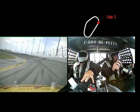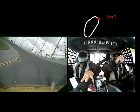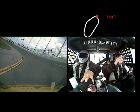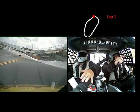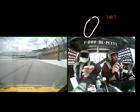Start turning nice and easy. There you go. A little more left. Good, a little more left. There you go. Back out to the right a little bit. All right, do me a favor, slow it down just a little bit. That's good right there. Just hold it there.